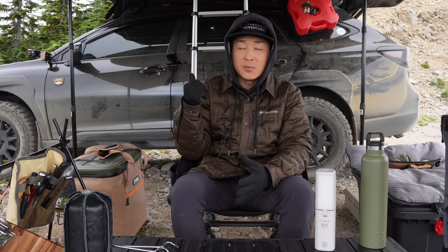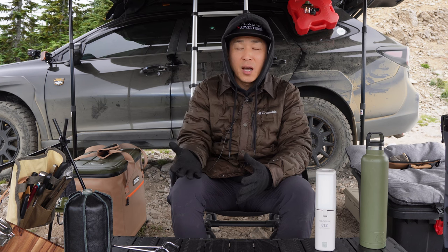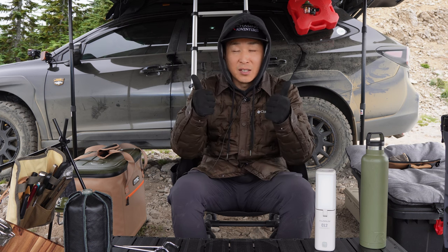So I was able to stay really warm inside the tent. And the mattress was just pure heavenly. And because it has a 9.5 R-value, I was able to stay really comfortable and warm while I was using that mattress. So very good.